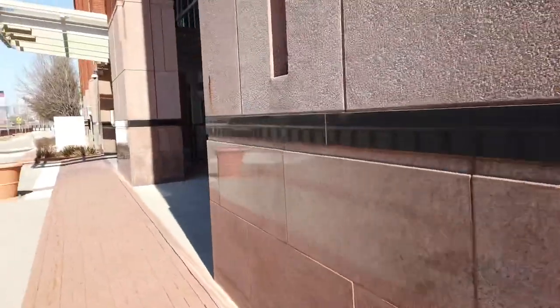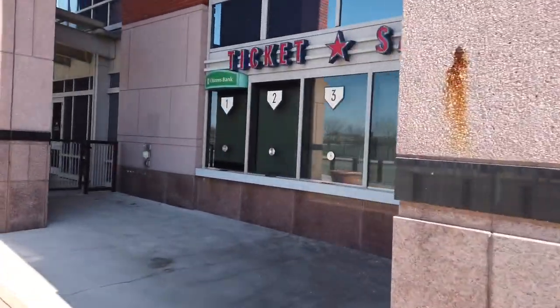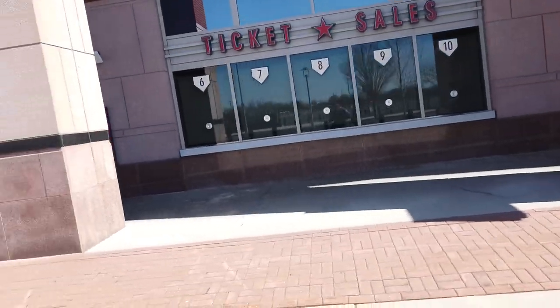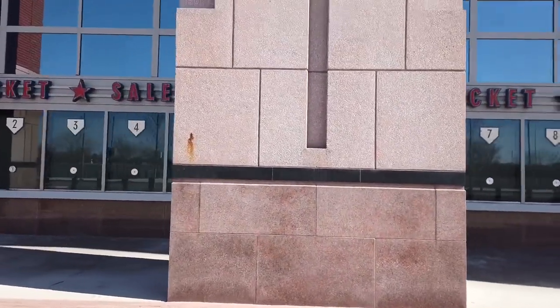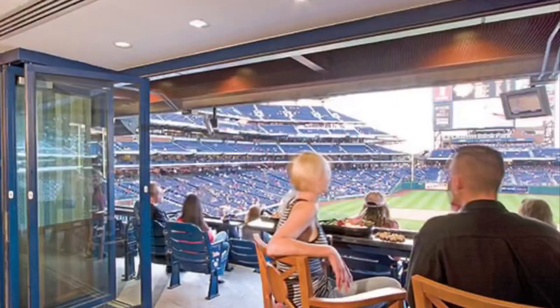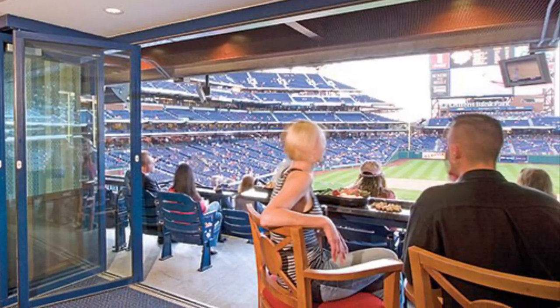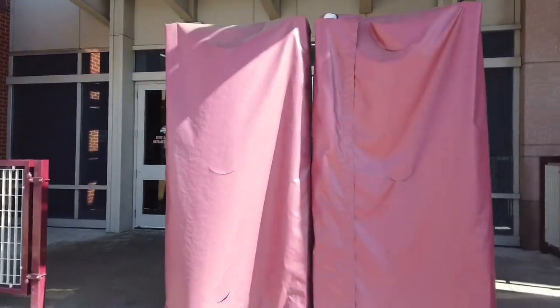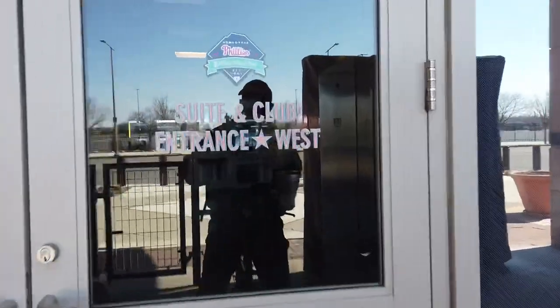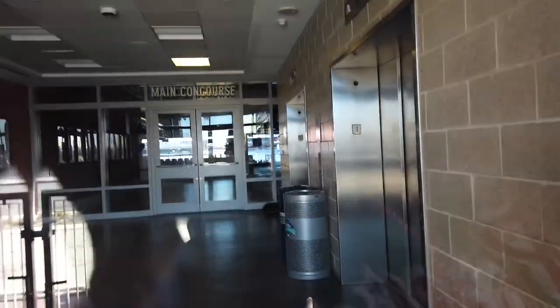And this last booth, if you pay with a Citizens Bank debit card, you get to cut the line. I've never picked up tickets on this side. I always get my tickets on the Robin Roberts gate. And if you're sitting in the suites, or if you got a club box, this is where you get in. And you can see the field from there, sort of.